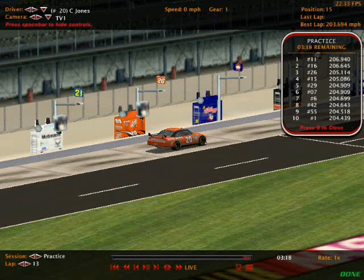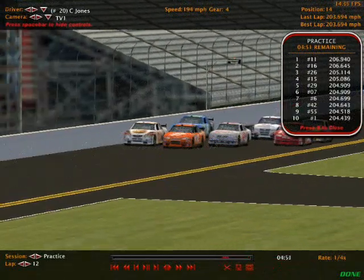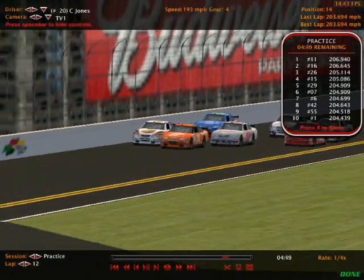There is Chris Jones, 15th fastest on the racetrack too, and what a tough break right there for Chris Jones. As a matter of fact, why don't we take a look back at a replay of what happened to Chris Jones? Here's a look at it. Chris Jones, how's he going to get his help?